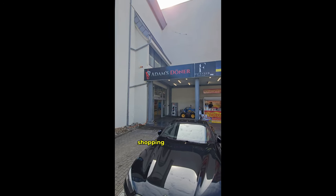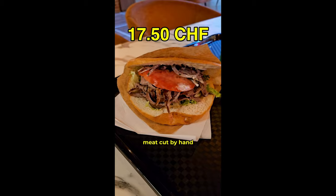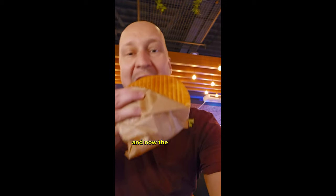Adams Döner is located in the shopping mall on the second floor. They have 100% black Angus meat cut by hand. Here's the whole kebab, bread test, meat test, and now the whole thing.